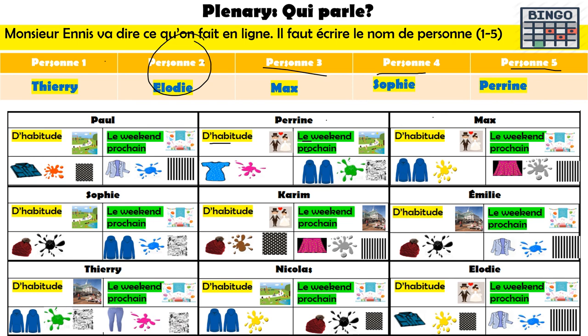So lots of language today, lots of clothes. This stuff is so important for you guys. It's all on memorize. Go on it and practice today. Make sure you know this vocabulary off by heart for next lesson.